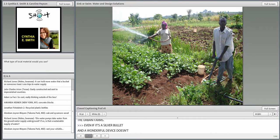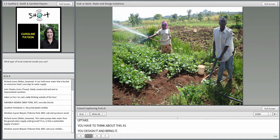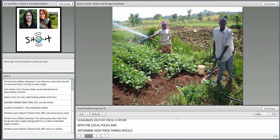And I think one of the important things about design is that it focuses on what a user needs. So something could be a really cool idea, but if the user doesn't understand it and know how to use it, it's not a good design. So part of that marketing campaign and part of what the designers did for these is work with these local folks and determine how these things would work for them. Paul Pollock, who designed the bamboo treadle pump, sits for hours at a time with the dollar-a-day farmers to find out exactly what their needs are. That's a really important point for us to know.